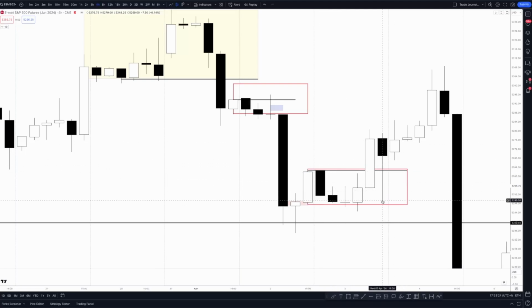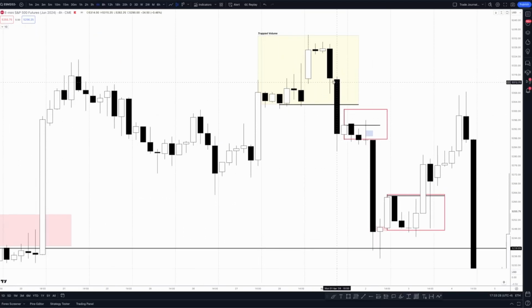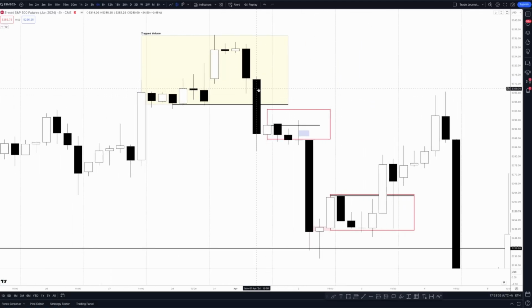Market comes back down. It doesn't always do that. Notice how here it doesn't come back because it wants to put more discomfort and pain, I guess, into the buyers who bought up here. It doesn't want to let them out at a break even. Here, it does let traders get out at break even.